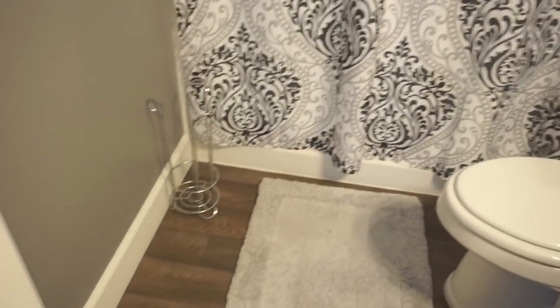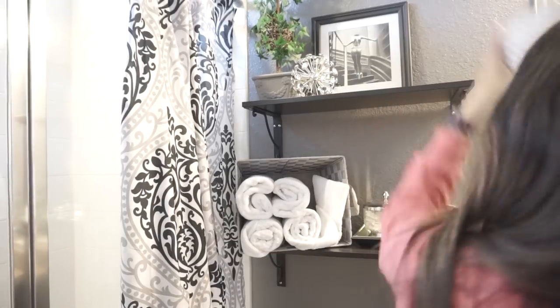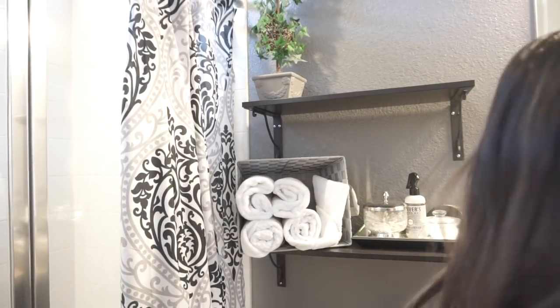I don't know, but anyways, I'm really willing to just change things up, and I love grays. I love the navy color, but I feel like this bathroom just definitely needs a facelift. And we do have this glass door for the shower, and I hate that it is exposed, so I decided to put a shower curtain there. So we shall see how everything turns out.